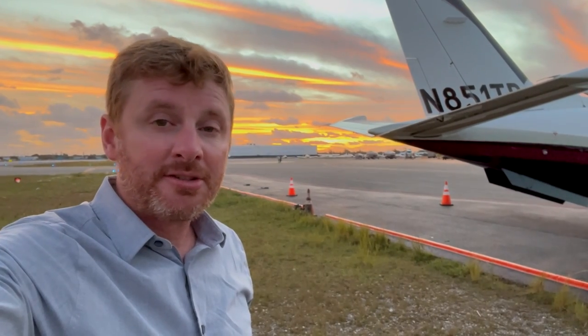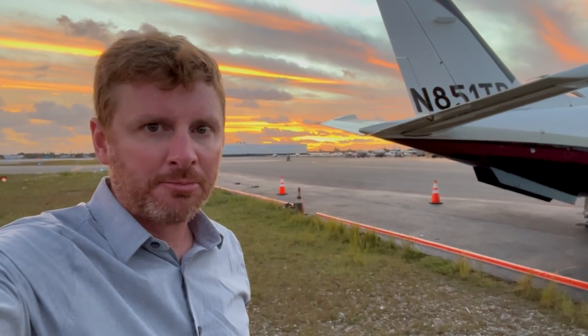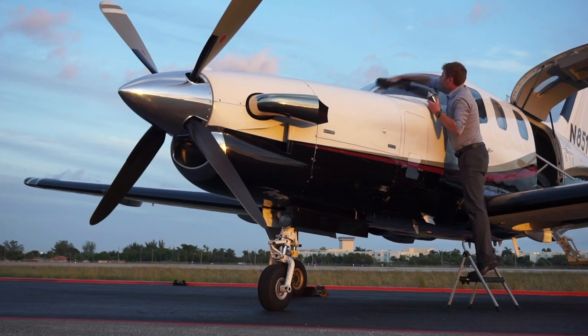It's a beautiful morning here in South Florida. We're going to take the TBM 850 on an IFR flight from Miami, Florida up to Brooksville, Florida. Let's get this started.